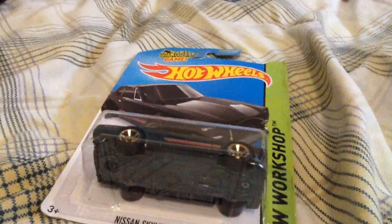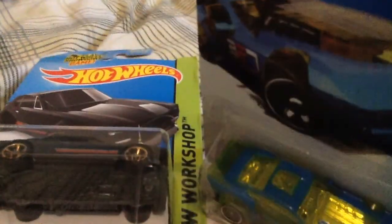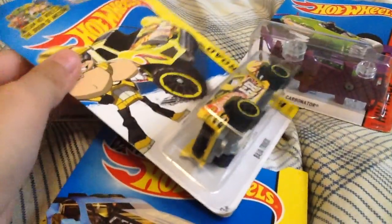Today I got some cars, Hot Wheels for y'all. So I bought this from somewhere. I didn't know the story, but got four for them. So first off, I'm gonna open up a Badger truck.